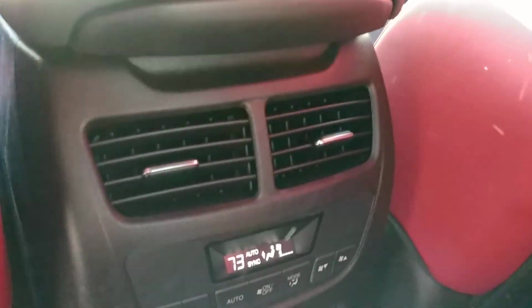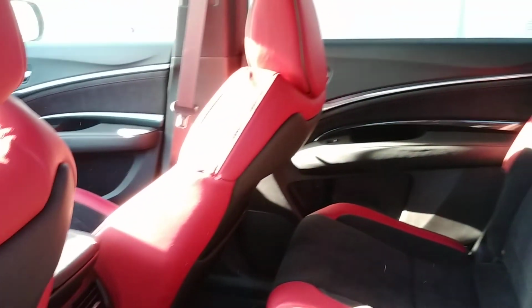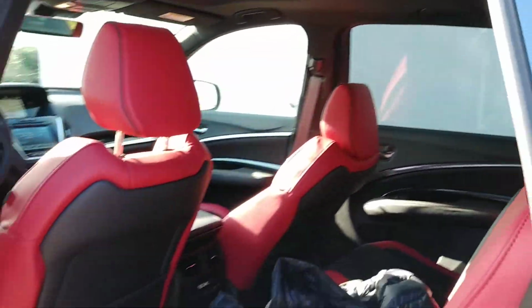Back seat is full of stuff I need to take to the dry cleaners. I got to return my jacket because it sucks.